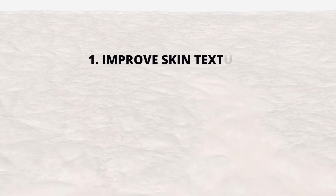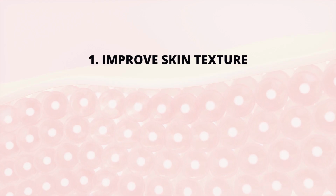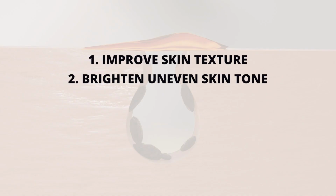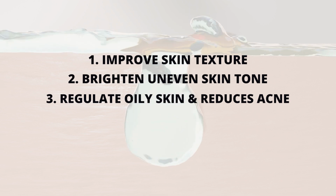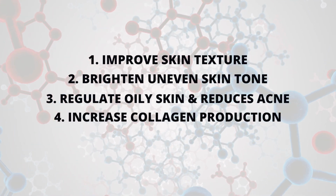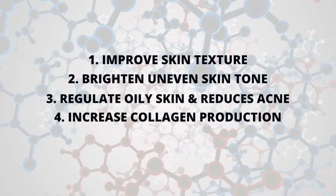Number 1. Improves skin texture by replacing dead skin cells with healthier, younger ones. Number 2. Brightens uneven skin tone by exfoliating at a cellular level. Number 3. Regulates oily skin, reduces acne and the appearance of enlarged pores. Number 4. Increases collagen production and decreases the collagen breakdown, which helps diminish the look of fine lines and wrinkles.